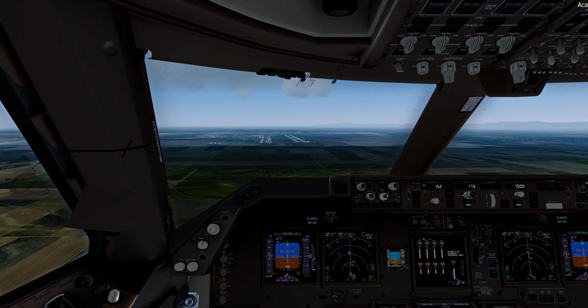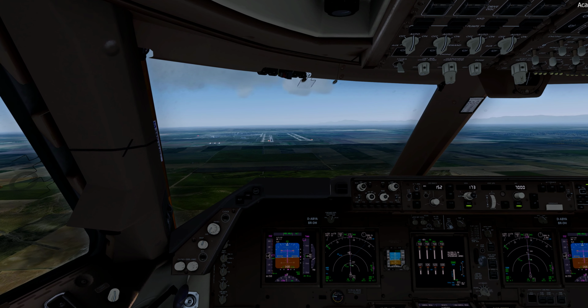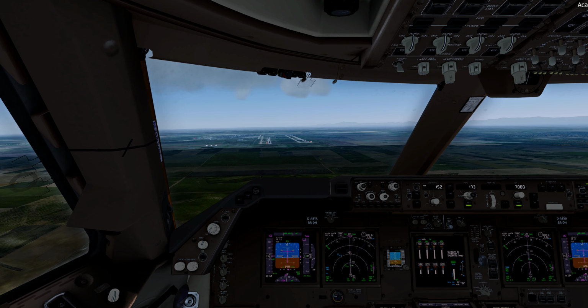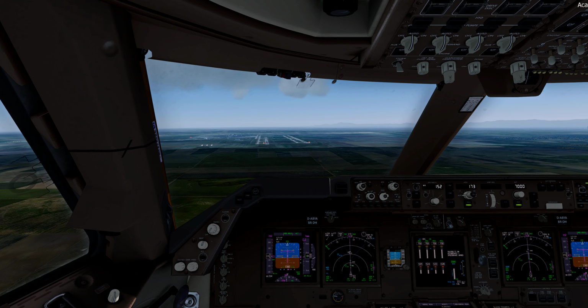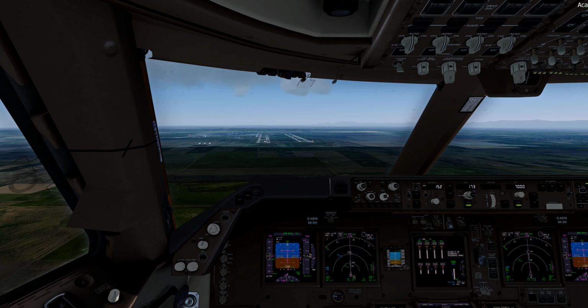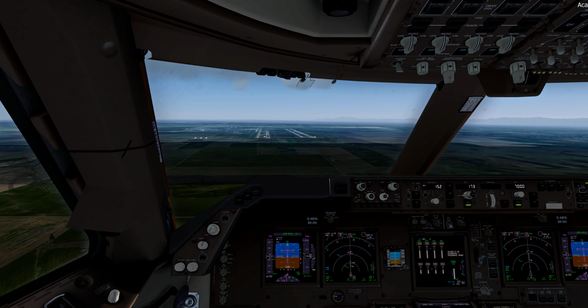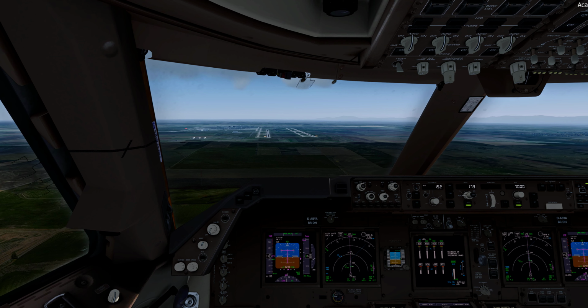Denver approach, 159 Golf Alpha, rejected takeoff. We're going to taxi back to the end. November 159 Golf Alpha, roger. Runway 12 left, taxi via Alpha. Taxi via Alpha, 159 Golf Alpha.